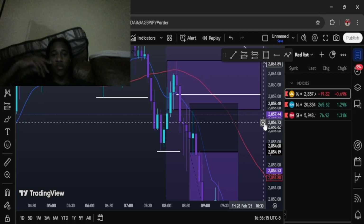So let's talk about Friday trade, right? Friday trade was actually really good. I went in with a 0.30 lot size, so with two positions of 0.15.